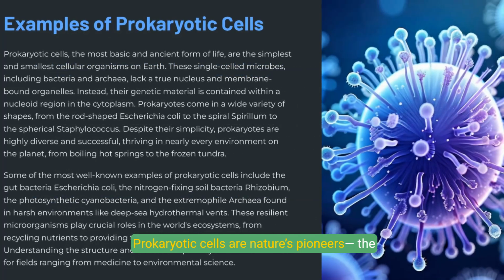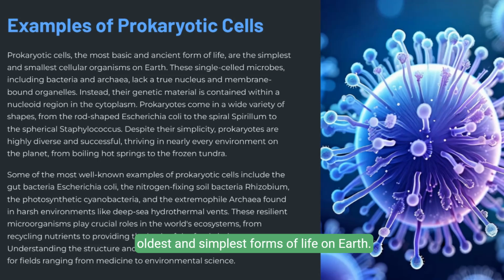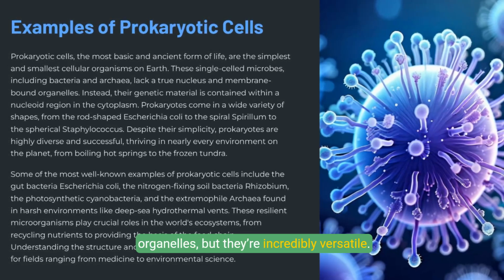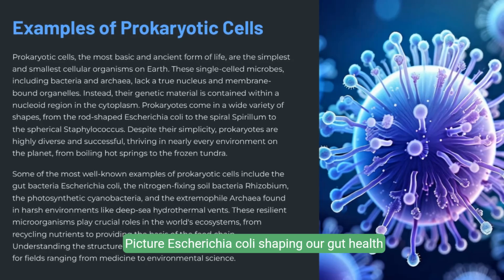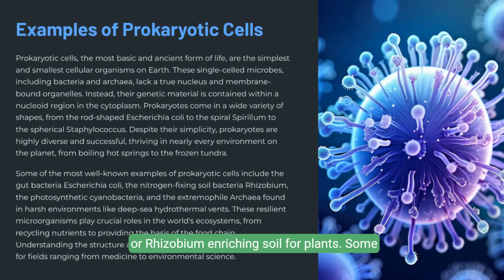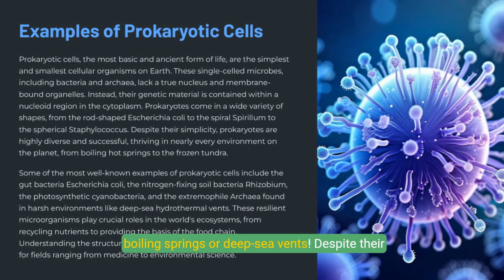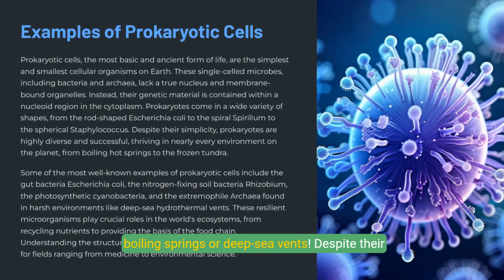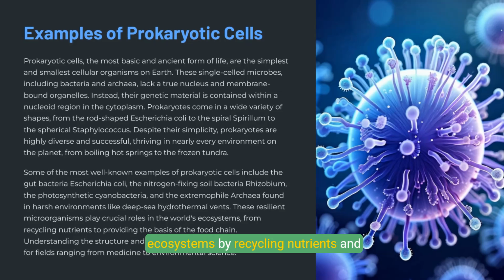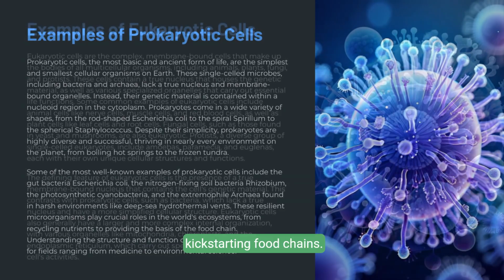Prokaryotic cells are nature's pioneers, the oldest and simplest forms of life on Earth. Bacteria and archaea may lack a nucleus or organelles, but they're incredibly versatile. Picture Escherichia coli shaping our gut health or Rhizobium enriching soil for plants. Some prokaryotes even thrive in extreme places like boiling springs or deep-sea vents. Despite their size and simplicity, these microorganisms power ecosystems by recycling nutrients and kick-starting food chains.